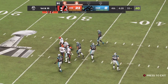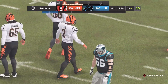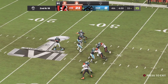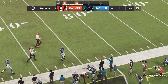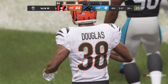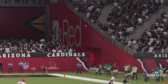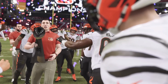This one will be a sack. He tries to turn around and roll out to the left side, but Malik Reed was right there to meet him. It's now a second and 18. Play action fake for Darnold. Still haven't gotten anything on the board yet. Throw down the right side, and it's going to be picked off. Rasul Douglas. That will be the game. The Cincinnati Bengals do what I don't know if any team has done in NFL history, and they have won the Super Bowl by shutout.